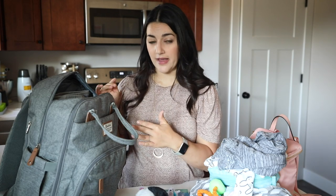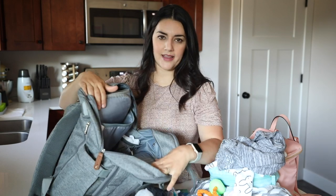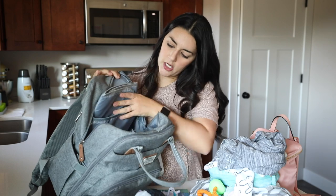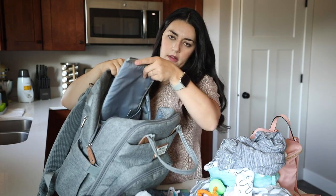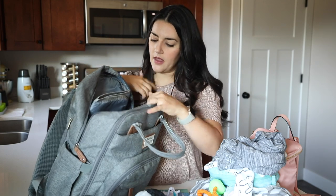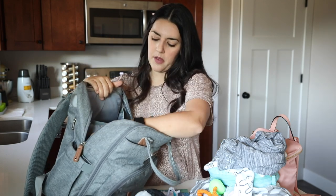All right, so I'm totally understanding why everyone likes this bag, because it is so nifty. There's so many awesome pockets in here. I don't know if you guys can see that, but there's like 2 pouches, a zipper. There's this little pouch for the changing pad. There's 2 side pouches, so you could stick like bottles right there or whatever.